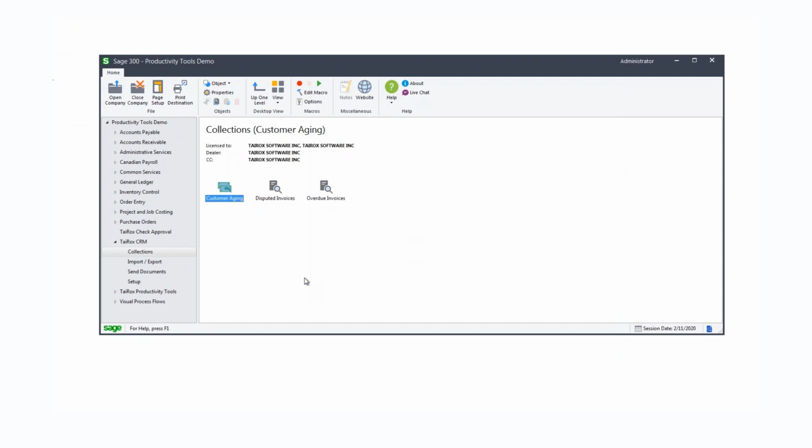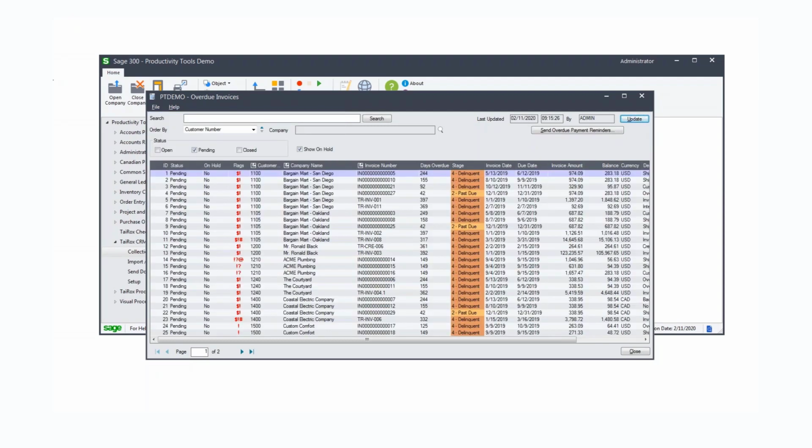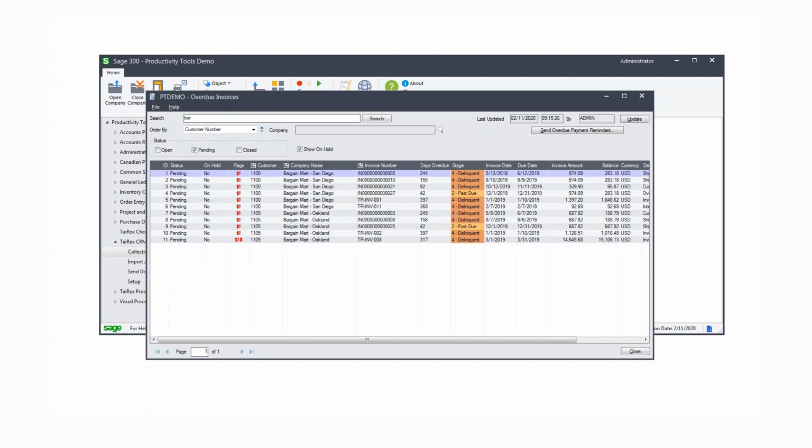I'm going to move on and get to the meat of our demonstration today, which is overdue invoices. There are none, and I'm going to create them for the first time. Normally, we would expect to see one or two invoices here when I click the update button. But because sample data's got a lot of overdue things in it, when I'm running on this particular date, you'll see a lot of stuff here. So first of all, yes, I can filter, and if I type bar here, it'll filter down to Bargain Mart.